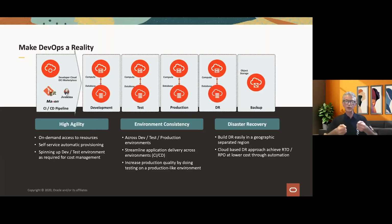So if you see those 3 aspects: solving the lack of access, solving the infamous "I'm not sure why it doesn't work, it was working on my machine" by streamlining all the environments, and finally, the in-country dual region for an easy way to build DR in a geographically separated region. All of these help customers to make DevOps a reality and therefore deliver better applications.